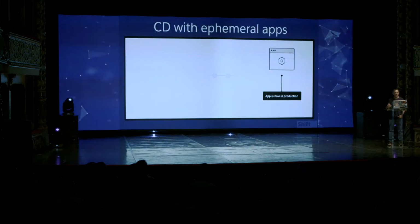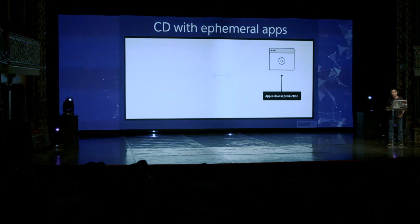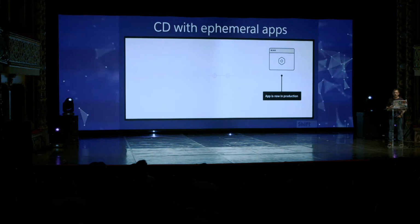And you promote to production. And so then the new app is in production. So you could see how if you do this, you could actually deploy to production pretty safely, maybe like 15 times a day, as some companies do. The Financial Times deploys, I think, 20 times a day to their web presence.